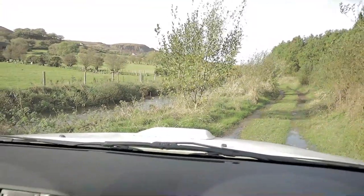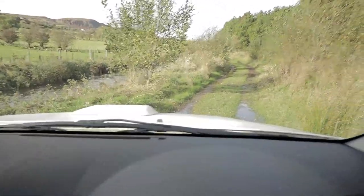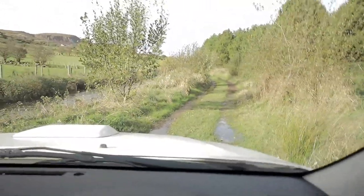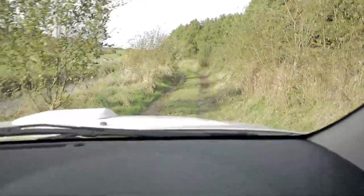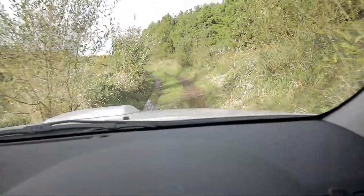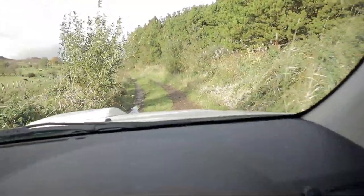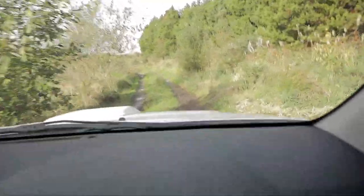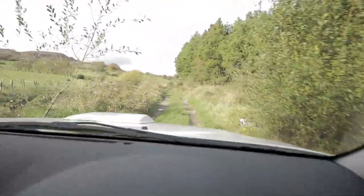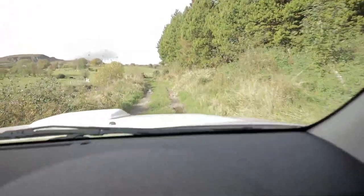Check this out. Not very spectacular today, but when I came down here yesterday, this whole river had burst its banks, and all this was underwater, like a lot of water. I didn't drive in it, so.